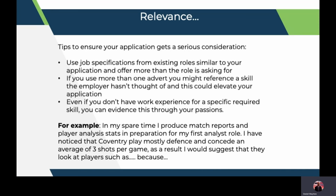So the example on the slide I'll read out to you here will say, in my spare time, I produce match reports and player analysis stats in preparation for my first analyst role. I've noticed that Coventry play mostly defence and concede an average of 3 shots per game. As a result, I would suggest that they look at players such as blank because blank. There you are demonstrating analytical skills. So this person has elected that in their spare time they produce match reports, so it shows a passion and interest in analysing the game, and they've made specific recommendations based on the knowledge that they have.